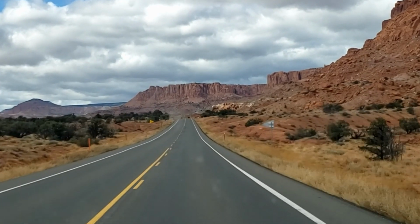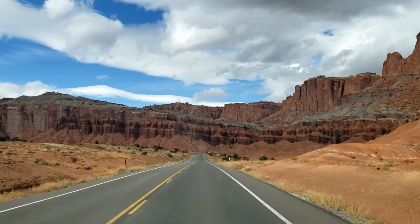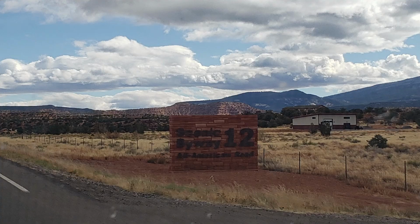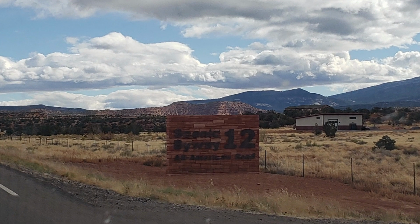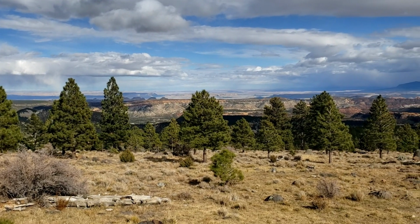I stopped at a visitor center in Torrey, spoke with a gentleman there, and decided to travel Route 12 south, said to be one of the most beautiful highways in Utah. And it did not disappoint.